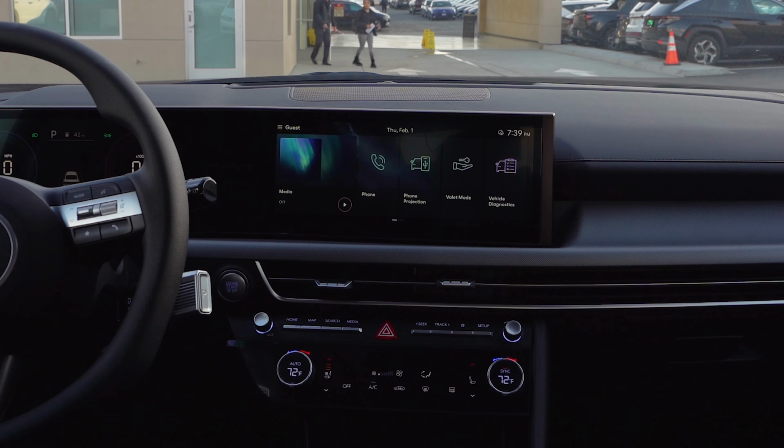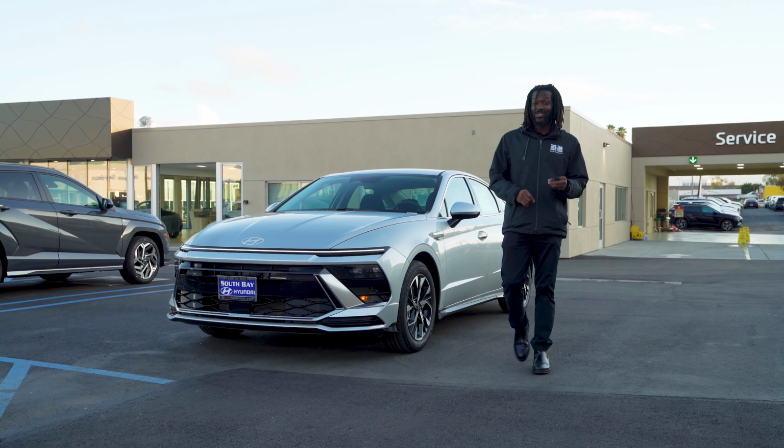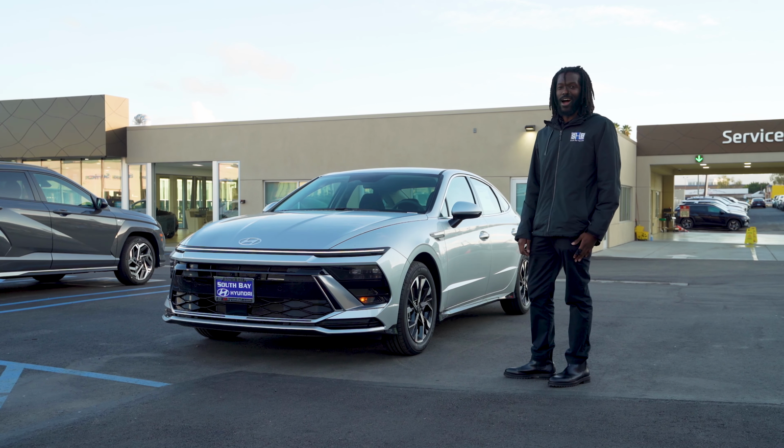All right, so we just test drove the 2024 Sonata. As you can see, I didn't really want to get out of it. It's very comfortable. It's a great ride.